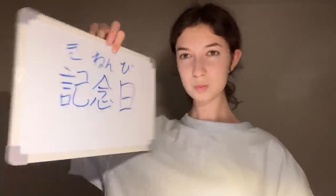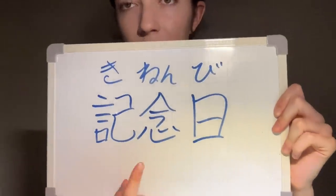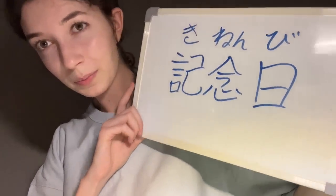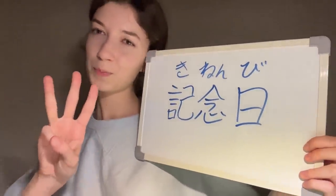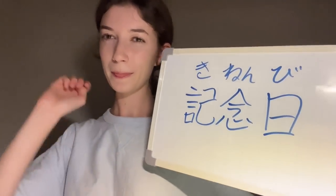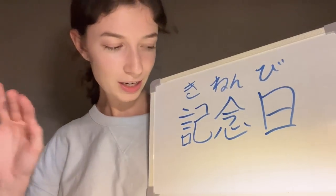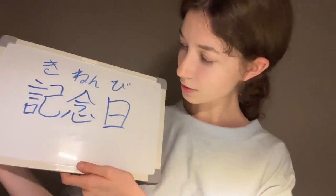記念日. Let me show you here. Do you know this word? Okay, let me ask you. Does 記念日 mean anniversary, birthday, or tomorrow? Three, two, one. It means anniversary. 記念日, anniversary.